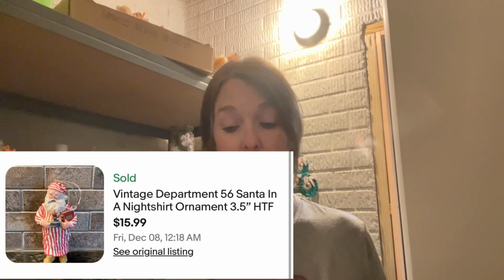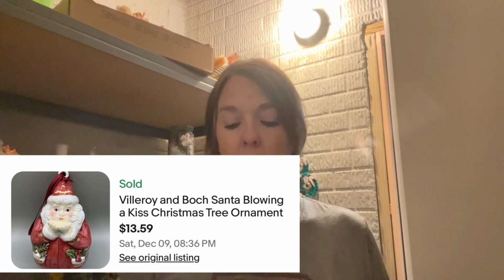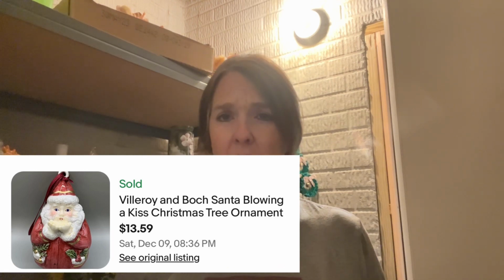I also sold a Department 56 Santa ornament, a vintage ornament. This sold for $15.99 plus shipping. Then I sold a Villeroy in box Santa ornament, in the box. This was vintage. I can't remember the year, but considered vintage at this point. And it was $9 plus shipping. I think I took an offer on that.